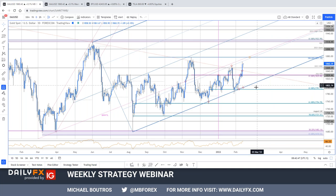And of course, your monthly open is way down here. That's pointless to even look at this point. You're constructive well above this level. That's key resistance.